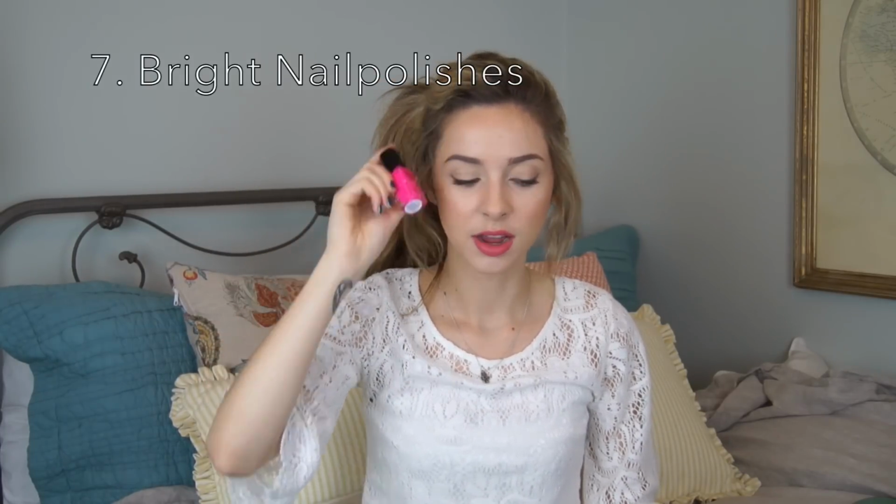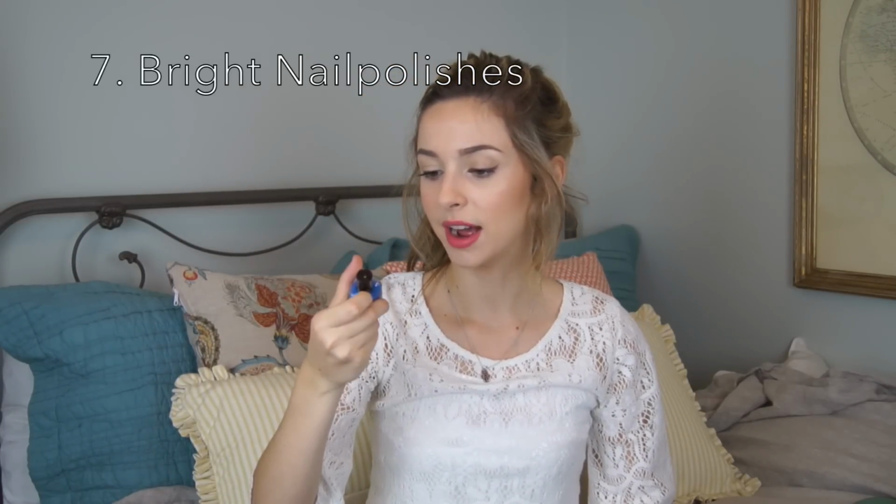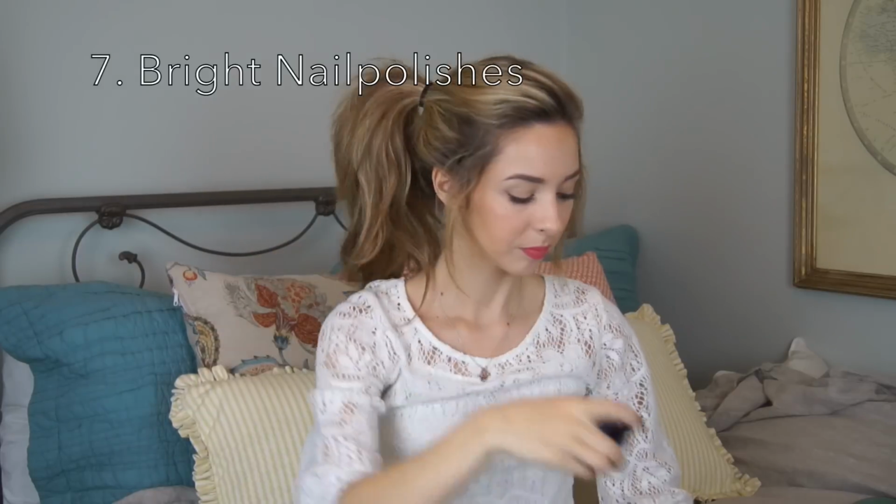This one is from Madame Glam. It's in Be My Baby. It's like a neon pink color. Love this one. I wear it on my toes all the time. The other one that I love for the summertime is this blue color. It's called Mermaid Island, and I just think it's super pretty. And that also is from Madame Glam.